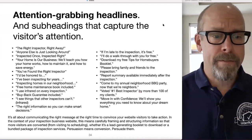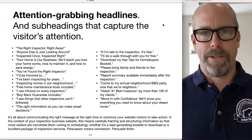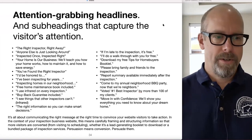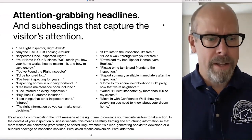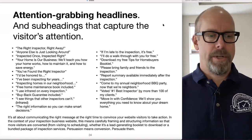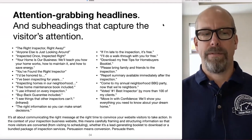I've been inspecting for years. Or maybe it's something like inspecting homes in our neighborhood for 20 years. Or a free home maintenance book included, a little value add. Or I use infrared on every inspection. Buyback guarantee included. I see things that other inspectors can't. That's in reference to using infrared.